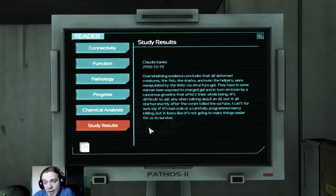It's difficult to ask why when talking about an AI, but it all started shortly after the comet killed the surface. I can't for sure say if it's bad code or a carefully programmed mercy killing, but it looks like it's not going to make things easier for us to survive.